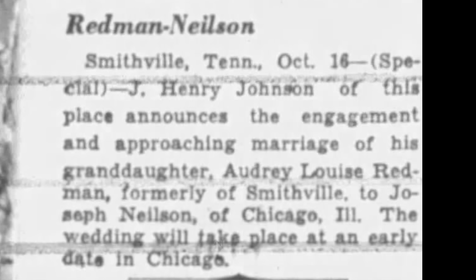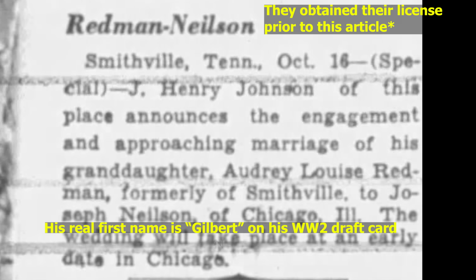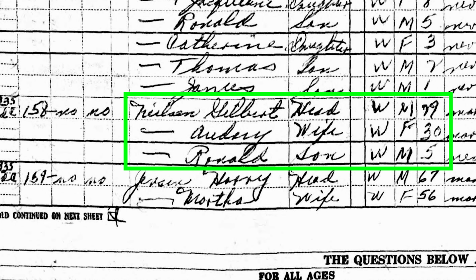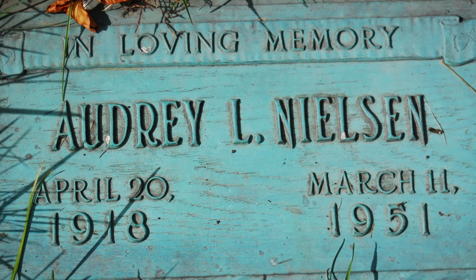Audrey married Mr. Gilbert Nielsen on October 13th, 1942. They are living in Chicago in 1950 with their 5-year-old son, Ronald. But Audrey suddenly died less than a year later.